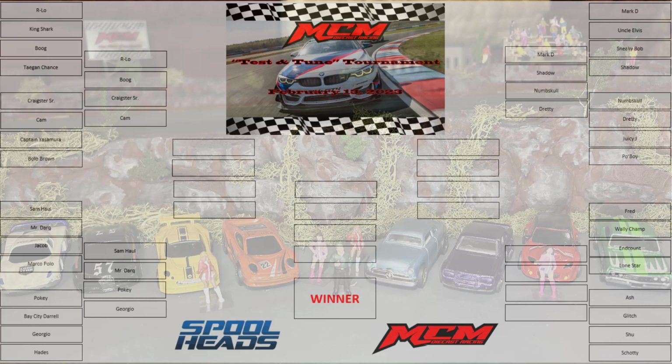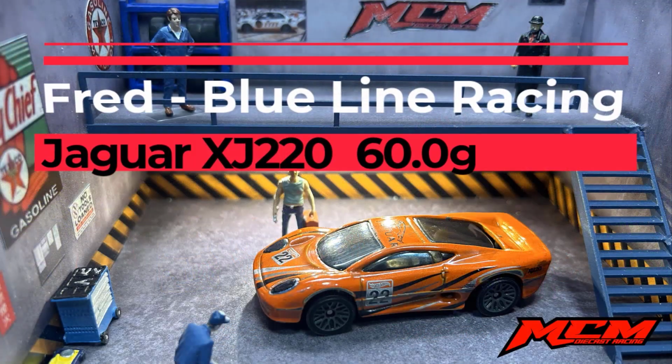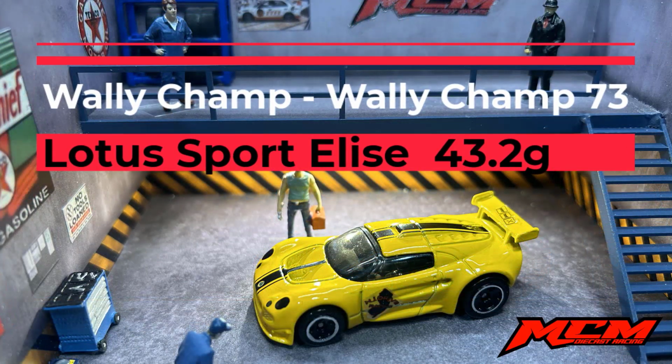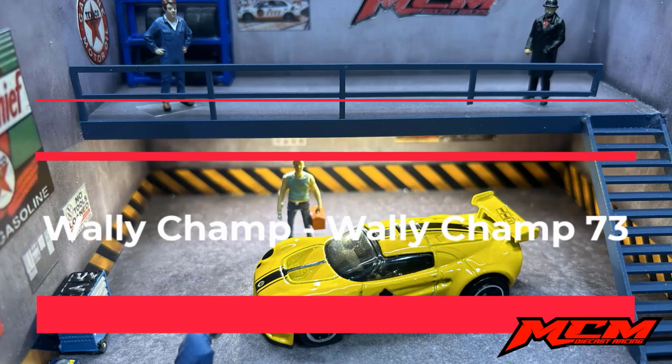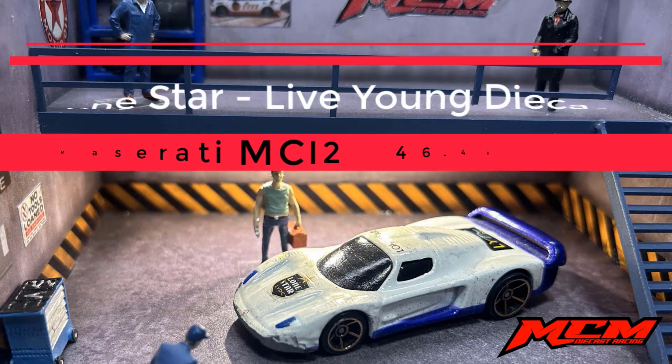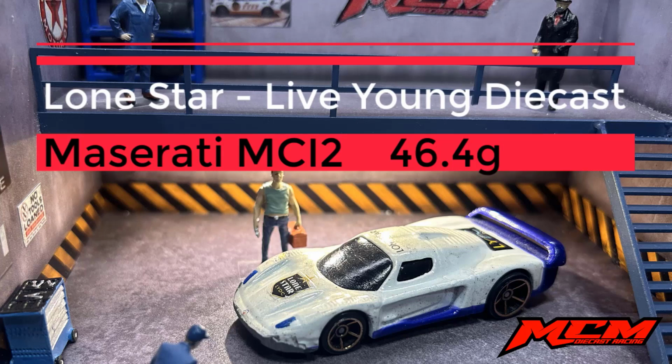Let's go ahead and take a look at what people are going to be driving here for the first group. We'll start off with Fred from Blue Line Racing. He's in a Jaguar XJ220, coming in at 60 grams. Next we have Wally Champ from Wally Champ 73 in a Lotus Sport, coming in at 43.2 grams. Then we have N Count from Chase Family Racing. He's in a Bugatti Veyron at 40.8 grams. Lastly, for this group, we have Lone Star from Live Young Diecast and a Maserati coming in at 46.4 grams.